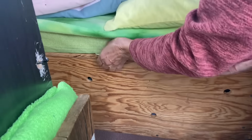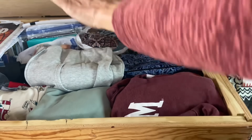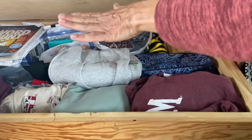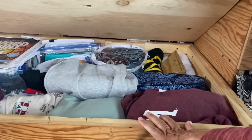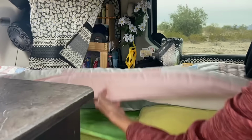Well, first, my box is 6 foot and my dad built it 6 foot long. So I have all my clothes in here, all my maps. You want to carry maps with you wherever you go in case you lose GPS service. Another one is 3 foot. We'll go around the back in a minute. That'll be tools and all.